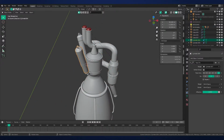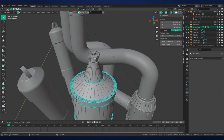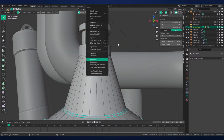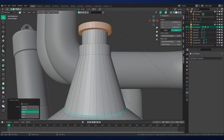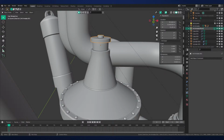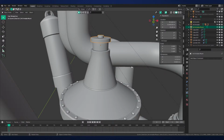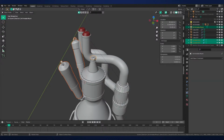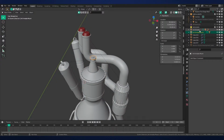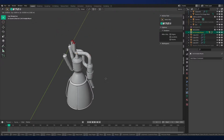We'll take this top part, make it its own part, and just say Archimedes mount. And these will be parented to this. And then what will actually rotate is this part, and then this will just stay mounted. Yeah. Cool. Now we can take this and move the whole engine.